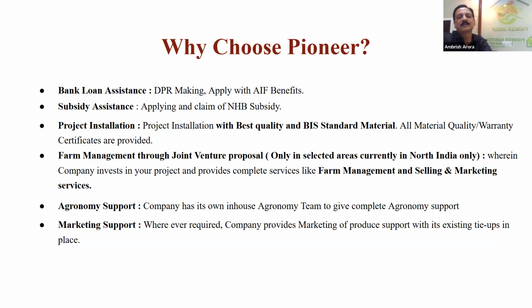Then in North India, we are also coming up with a joint venture for people like doctors, advocates, and so many professionals who don't have time to run a farm. They have land, but they don't have time. So we have a new scheme just launched. We got a very good response from North India. Now we are planning to launch it in other parts of India. There were many inquiries from Maharashtra, Karnataka, and Gujarat. We will definitely do it when we have the infrastructure, by the end of this year or the start of next year. So it's a very good scheme.